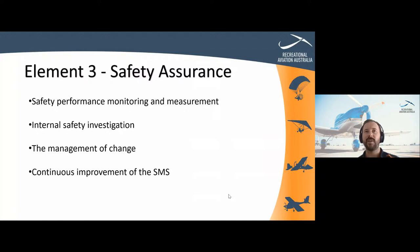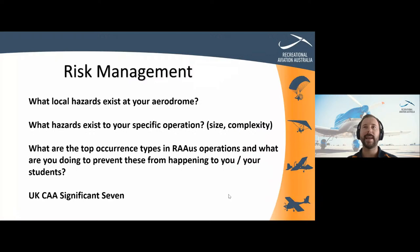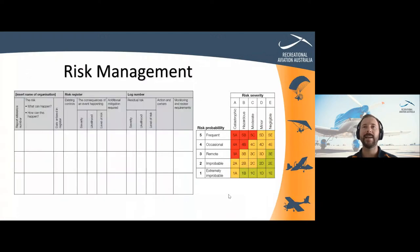That's all I want to touch on there for risk management, other than to reemphasize, please go and have a look. CASA's, as I mentioned, they've got some really basic templates, including that table that I put there. You can take that information, have a basic risk matrix that you use to then be able to assess that.